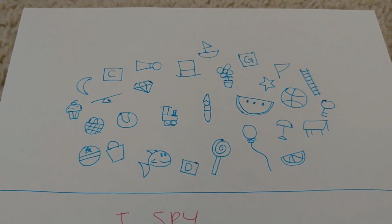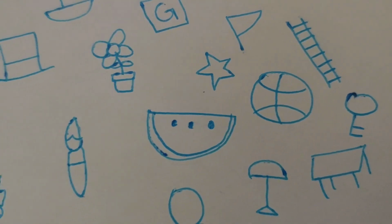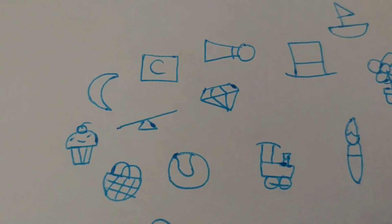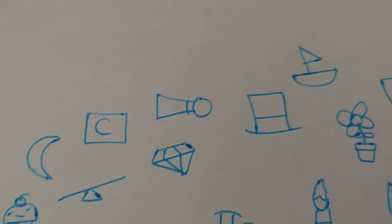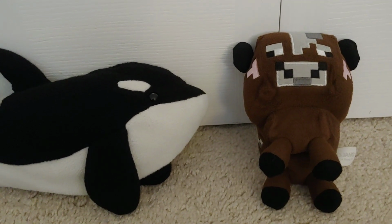Okay, let's see if I can find those. Oh, hey, there's the watermelon, and there's the basketball. Oh, and over there is the seesaw, and there is the horn. Amazing search, little cow. Why, thank you.